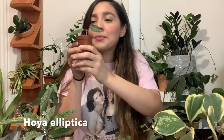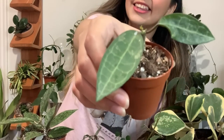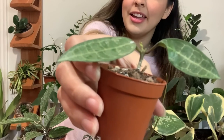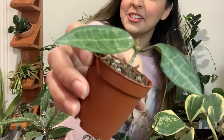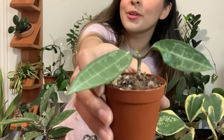And then the next plant that I have is actually giving me new growth, and it is my Hoya elliptica. Hoya elliptica, aka turtle shell plant, is the most awesome plant I think ever. Look at the leaves. The leaves are spectacular, and the little baby leaves that are coming out are just as cute. It really seems to be trying to do something for me, so I can't wait to see more leaves. It's so pretty.